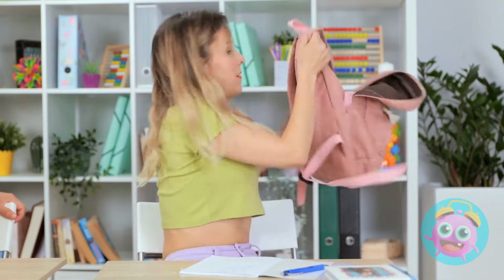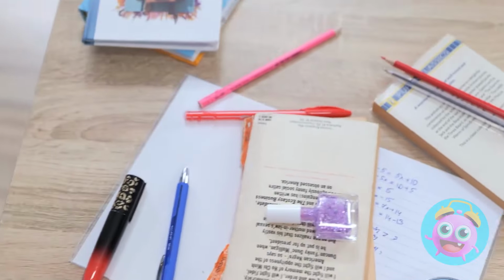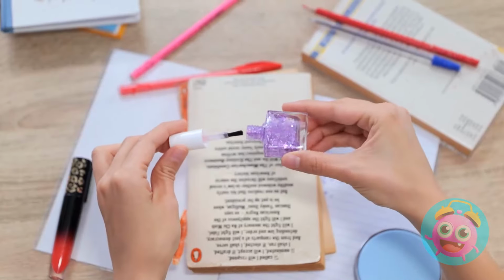I don't believe this! What's Emma doing? I need to be quick. That looks good. I won't be long. I must have a pen somewhere. That's it? Oh, maybe I can use this nail polish. I think this might work.